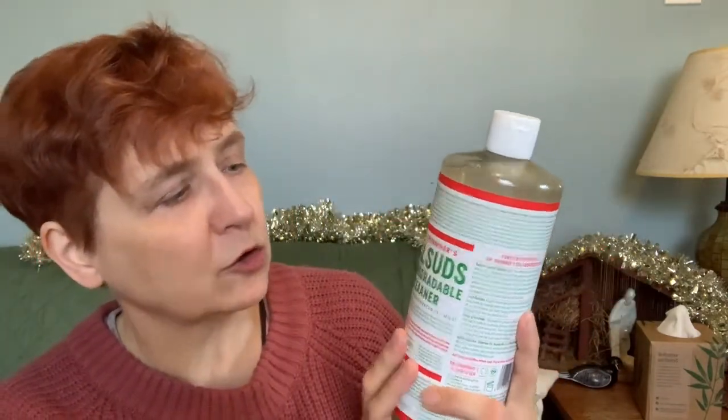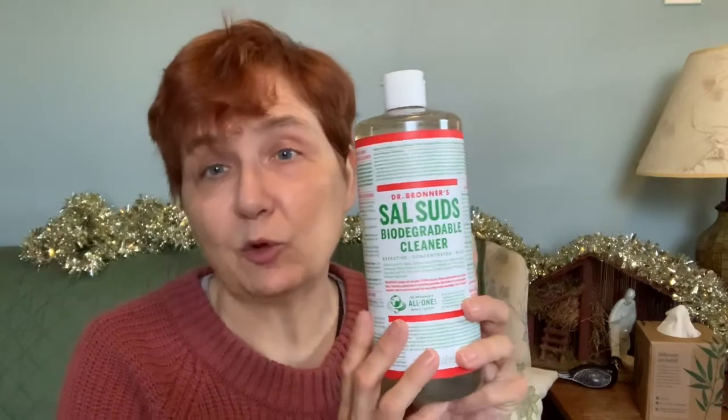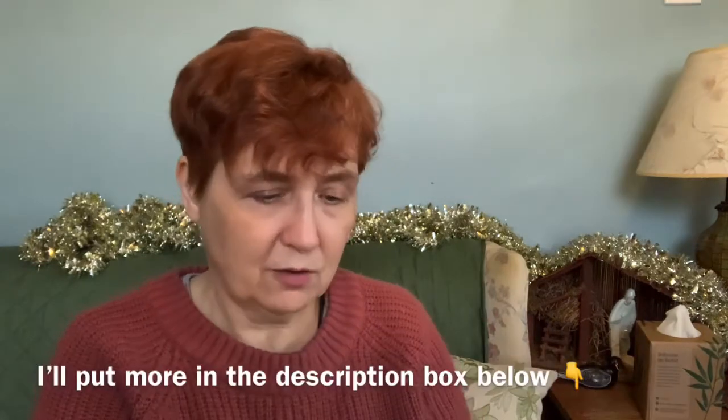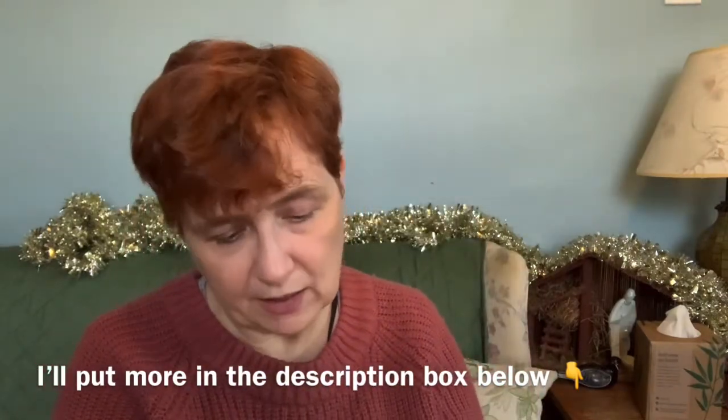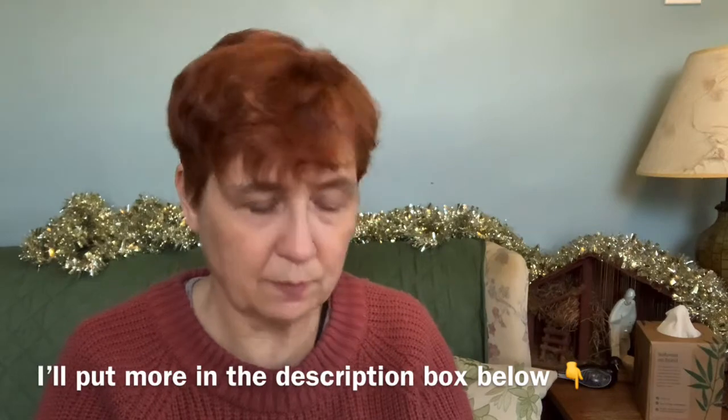Hold on, I'm going to add a review of one more item that I told you I'd review next time. Hang on. I ordered this about two boxes ago. This is Dr. Bronner's Sal Suds Biodegradable Cleaner. And this is supposed to do everything. You can use it in the laundry, you can use it for your floor, you can use it for, oh my gosh, where's the list of all the things you can use this for? There's so much writing on this label, look at that, and it's all really tiny. Just about any kind of cleaning you can use this for.